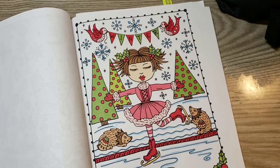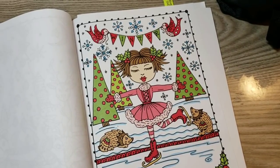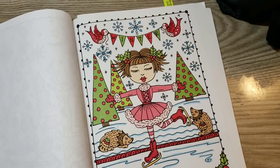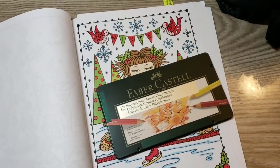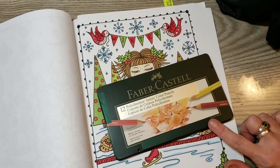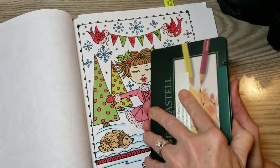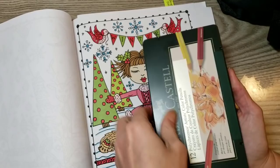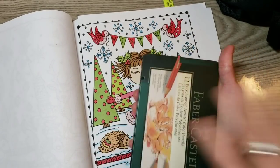Oh, and I was going to show you guys the 12 colors in the Polychromos before we left. Let me grab those. Okay, this is the 12 count of the Polychromos, and they come in a beautiful tin. Absolutely beautiful. I'm always afraid when I go to open it that I'm going to sling them everywhere.